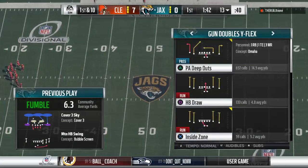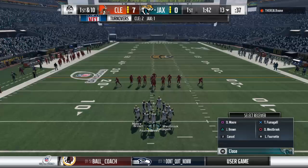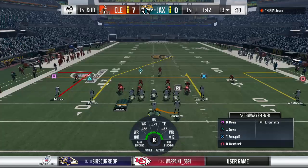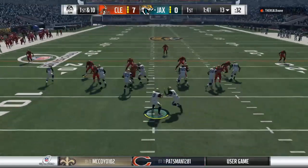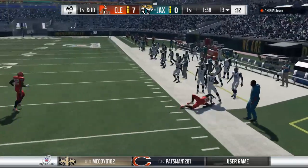Our referee's going to take another look on the tablet. He's going to be watching to see if the knee was down prior to the ball coming out. I love what you just said there. You nailed it, because if the ball's shifting or moving before the knee or any other part of the body hits the ground, then that'll be considered a fumble.